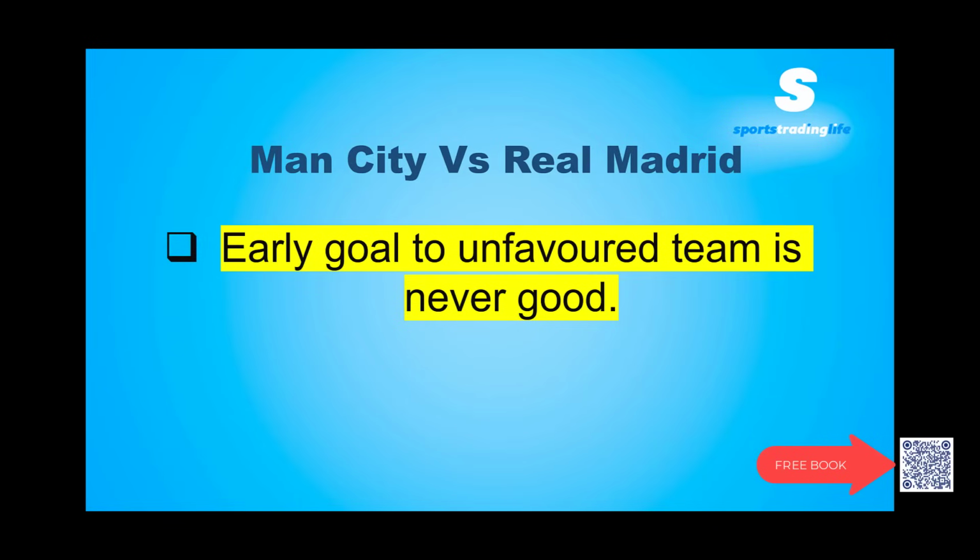An early goal to an unfavored team is just never good. It's never good news. When you're picking out your target scores, you've got to choose which team you're going to favor. And generally, really, you should be favoring the favorite. And we've done that in this one. Early goal to the other team, and suddenly you are up against it.